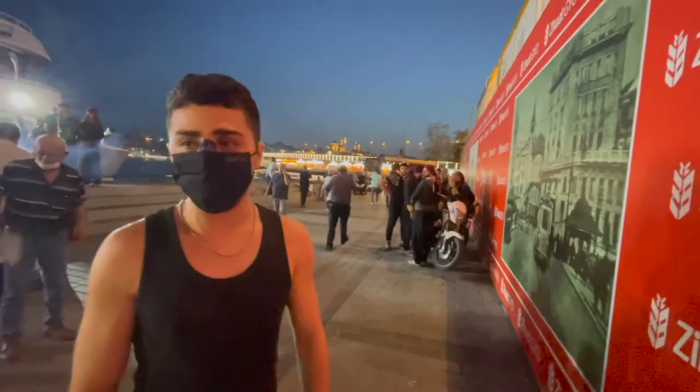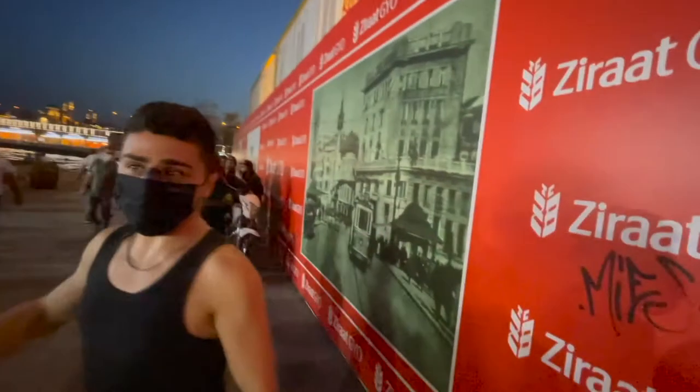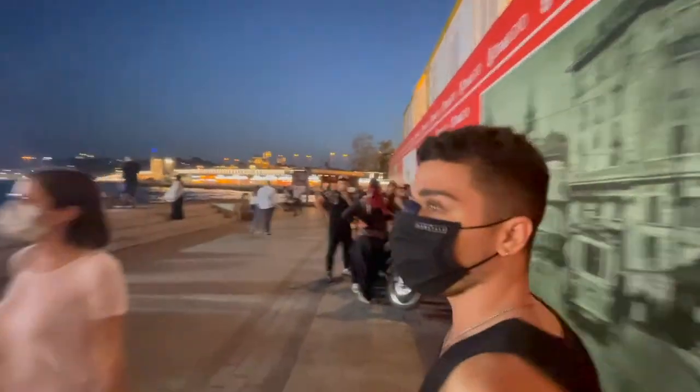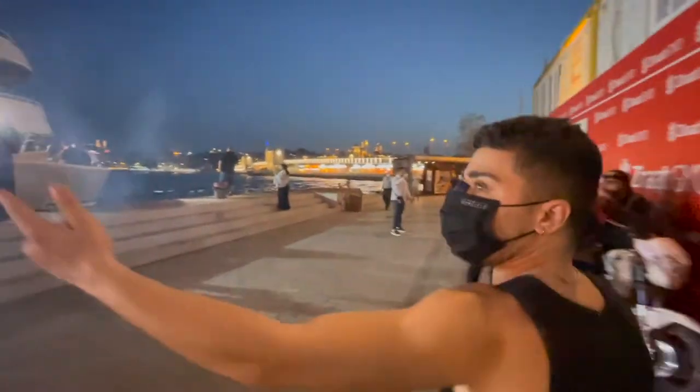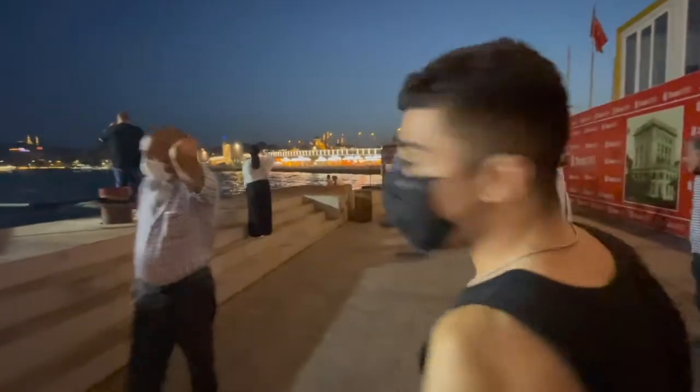Gifts for my friends back home, and I'm just here right now. I'm trying to give you guys a night view of the place. Look how beautiful this area is, man. If you want to ride a boat, you can ride a boat as well. It's a vibe thing, you know? It's a vibe thing.